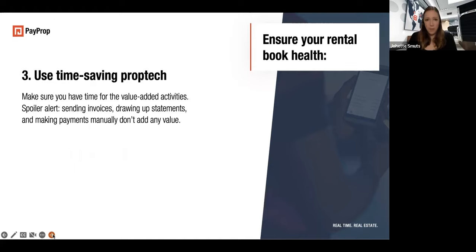Then moving on to number three, use PropTech that saves you time. Make sure that you spend your time doing the activities that add value to your rental book, to your landlords' lives, and to your tenants' lives. Sending invoices, drawing up manual statements, making manual payments, reconciling by hand. These things don't add value, but they have to get done. If you use the right PropTech in this situation, that can automate all of these things, that will give you the time to do the people things, to build relationships, to spend time on maintenance, and whatever you want to do in your rental book that adds value. That gives you time to do those things.